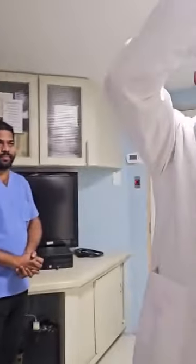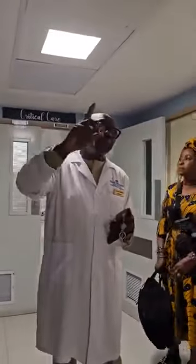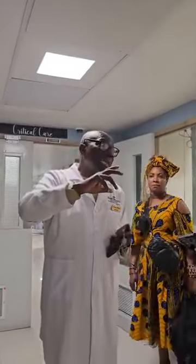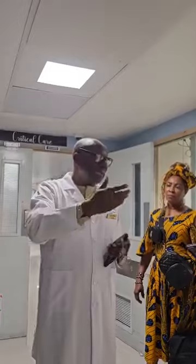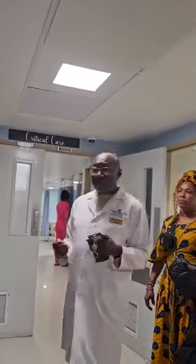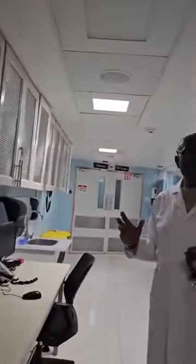So we also have what we call air handling units there. So we have filtration of the air. We have 20 to 25 air exchanges per hour in this place. So as we're talking, it's changing out the air. Wow. Sucking it out. Amazing. Now I know why they say he has the best hospital in Jamaica.